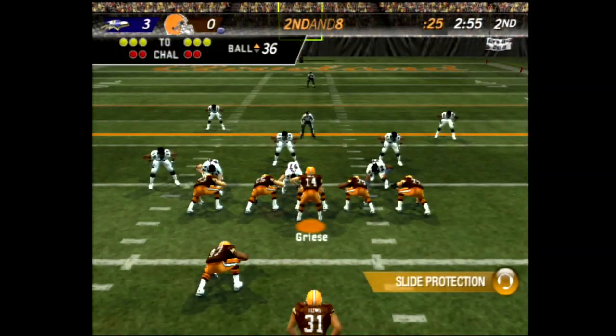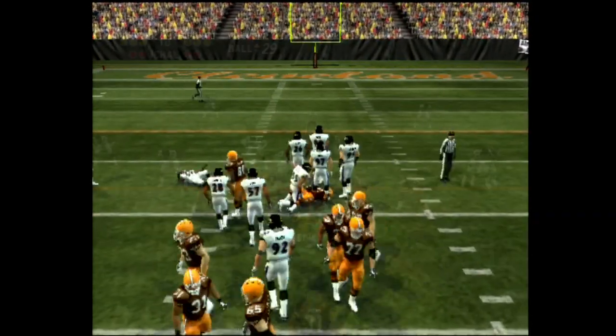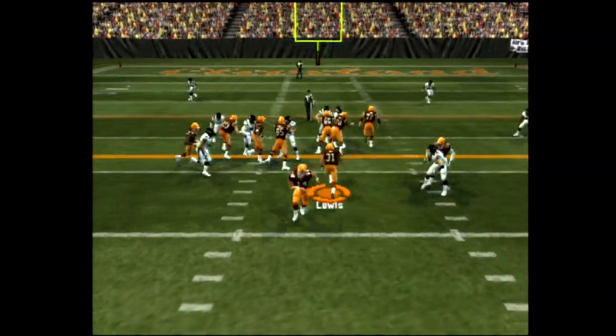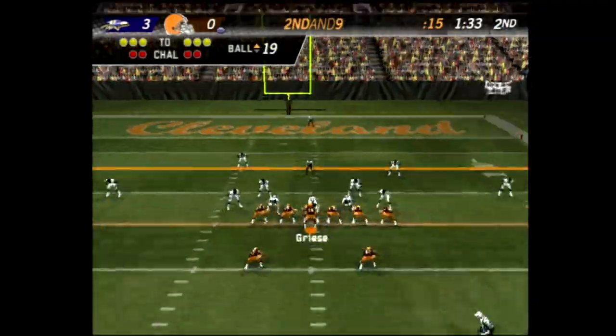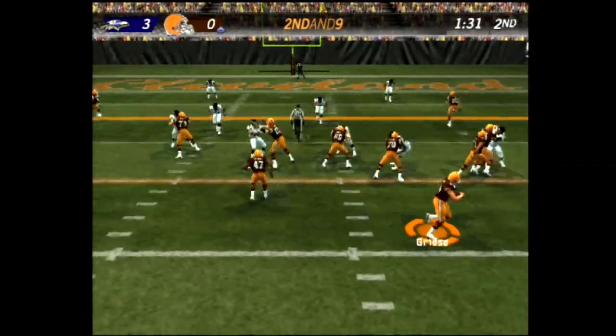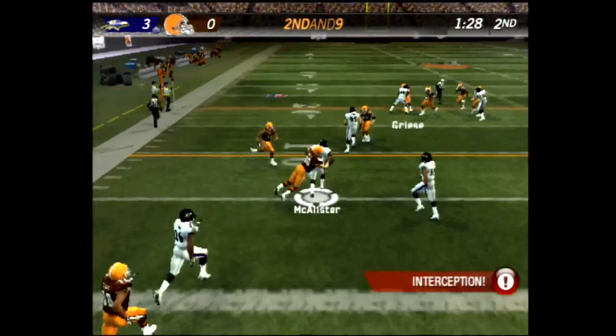Johnson is there. This one is handed off. Sun is there on this. Hands off to the tailback. Stutter step. Barnes is there. Hands it off. Nice play fake. Throws to the end zone. Chris McAllister picks it off.